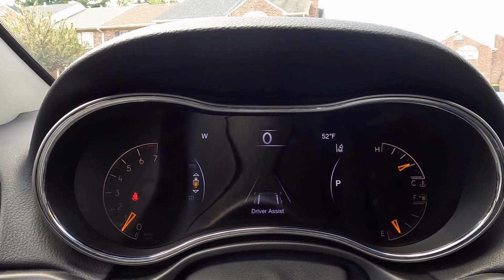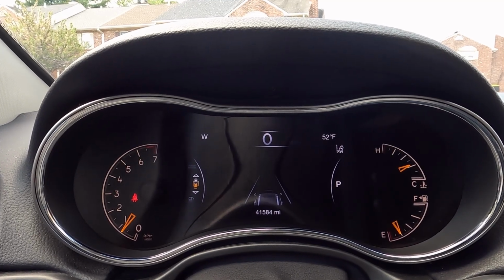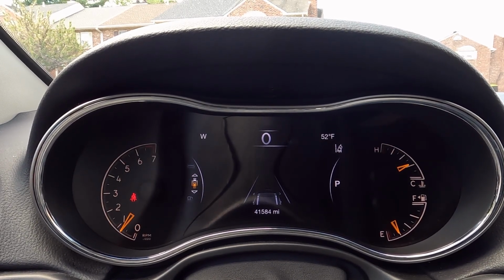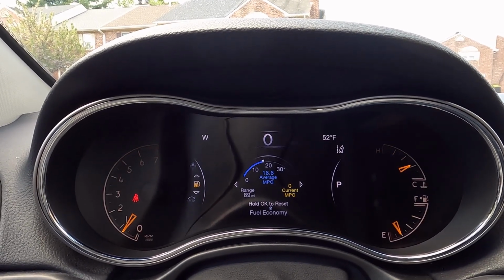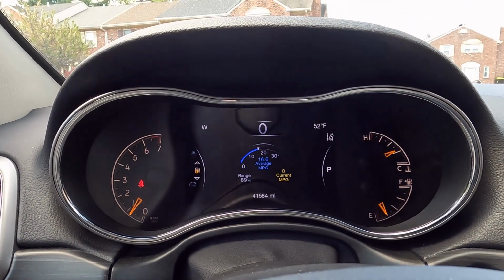This shows you your driver assist. So right now we're not moving, so nothing's really working. But if we were on the road and we were going over the line, or getting close to the line, you're probably going to get a warning through that. And this is again back to the screen that I like to keep it at. That's really the dashboard situation for this car.